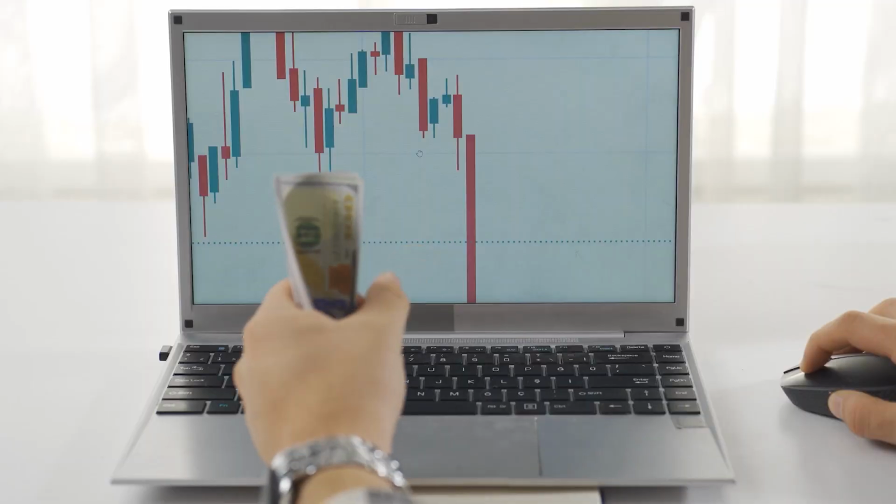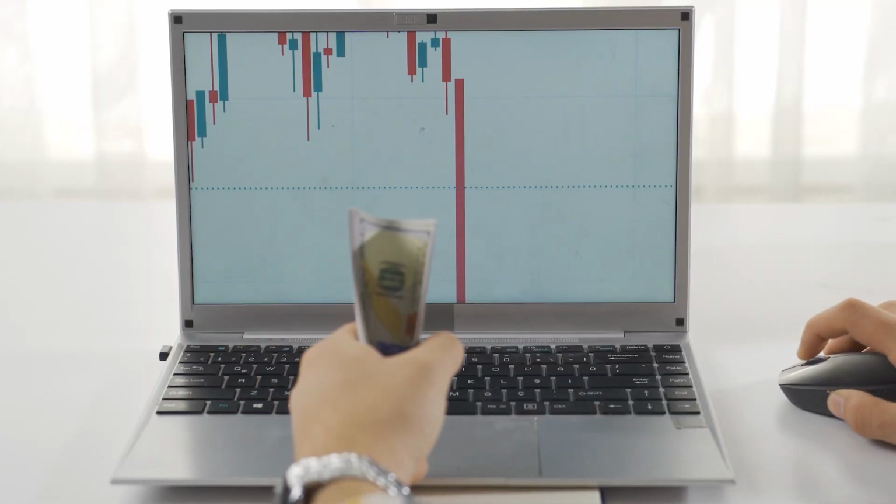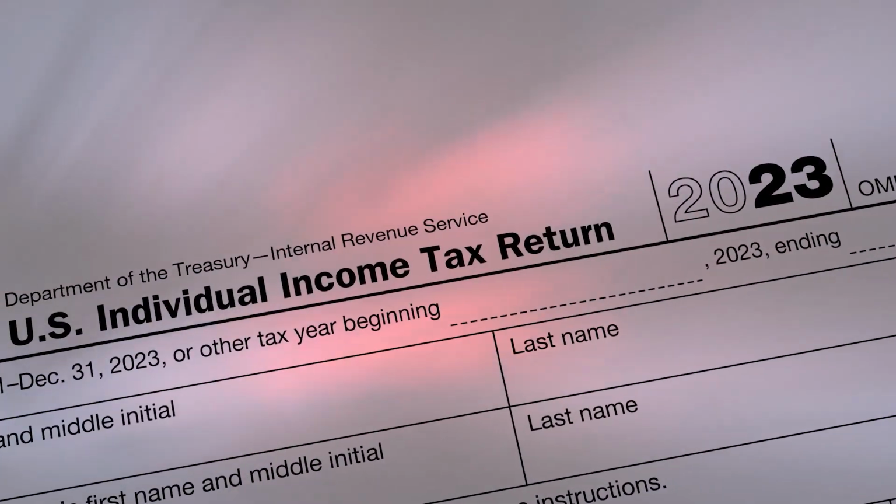So some quick math here. If I made $100,000 as a licensed real estate agent, I'm gonna owe taxes on that $100,000 of earned income as a real estate agent. Well, I had a $100,000 loss on this particular property here, and needless to say, I can use that $100,000 to now offset the earned income as a real estate agent, so I no longer have any tax liability to the IRS.